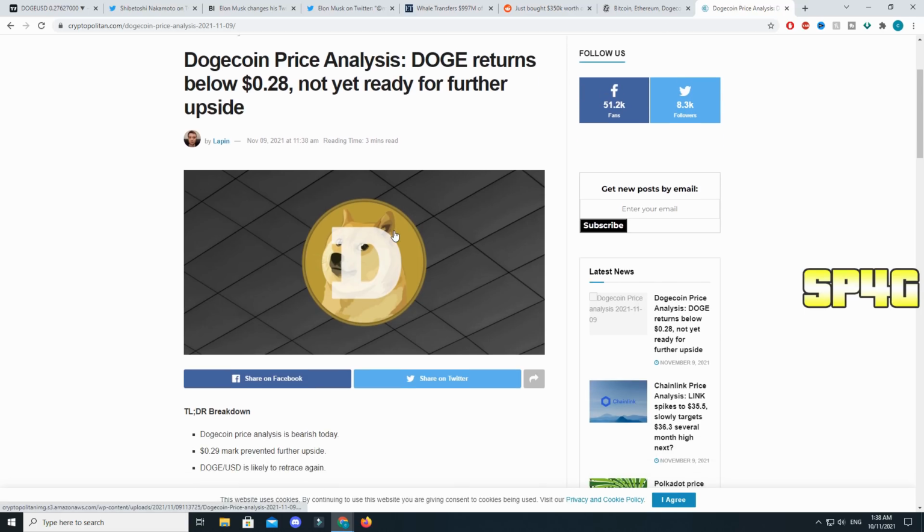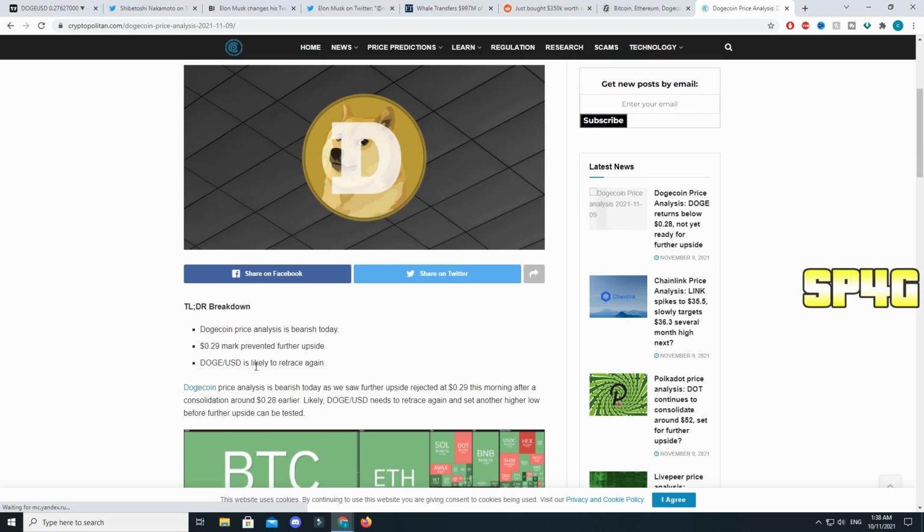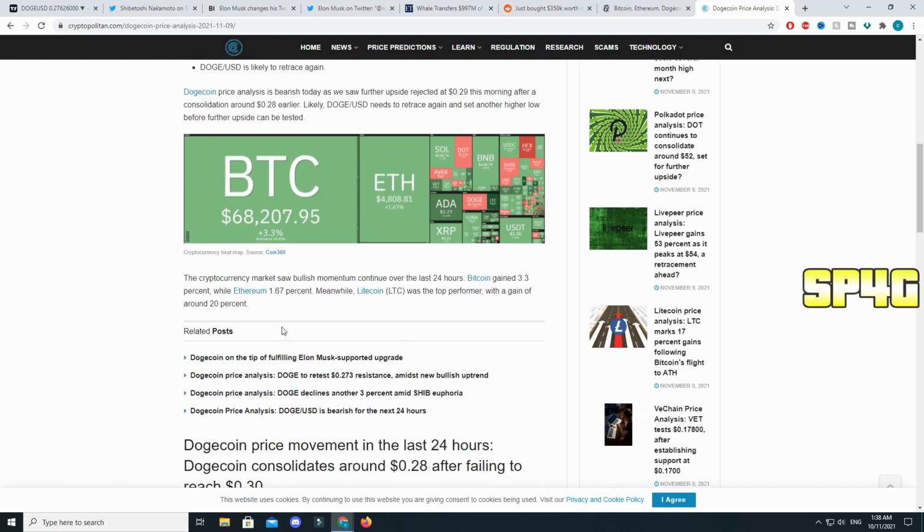And finally, the price analysis, as you guys can see, the price is a little bearish today. The 0.20 cent mark prevented further upside, and Doge USD is likely to retrace again. But keep in mind, the big support that we have to play off is going to be 27 cents. If we fall below that, it will be much harder to actually come back compared to where we are right now. But other than that, thank you so much for watching the video till the end.